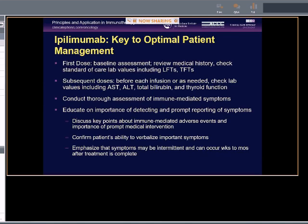The keys to managing these side effects: at the baseline, you need a good history. You've got to define the thyroid function and the LFTs at baseline. And with subsequent doses, we check thyroid function, we check liver functions, because we want to worry about developing hepatitis or hypophysitis, which is inflammation of the pituitary. And if somebody presents with symptoms that may be immune-mediated, you have to do a thorough evaluation. You have to educate the patients about the key points about these immune-related adverse events, the importance of promptly calling in. You have to make sure the patients understand what these are, and you have to emphasize that some of these symptoms may come and go, and even after getting treated, there may be a recrudescence of symptoms. So the patients need to communicate with the doctor very well when thinking about these treatments and these side effects.